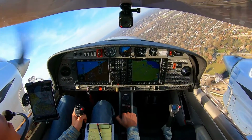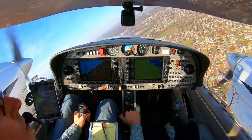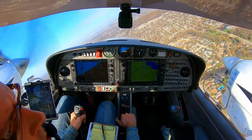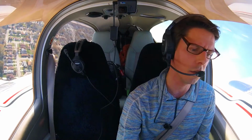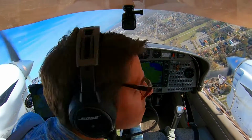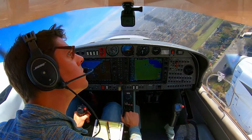We got the chopper right in front of us here. Traffic, 11 o'clock. Lansing traffic, less than 1 mile, turning downwind for 18 Lansing. And Lansing traffic, Twin Star 822, Sierra Alpha is coming back to 3 mile final, runway 18, Lansing. Traffic, Sierra Zero Alpha, breaking off the approach and entering the left downwind for runway 18, Lansing.